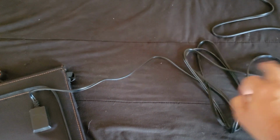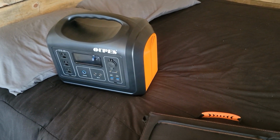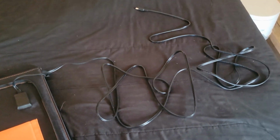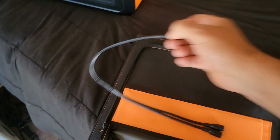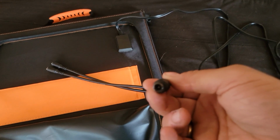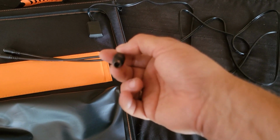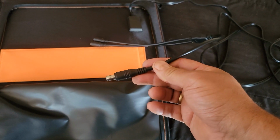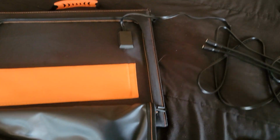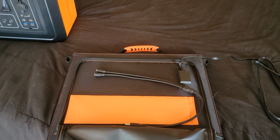Very long cord, so if you want to set these out in the sun and leave that in the shade, well, I'm guessing you have 10 to 12 feet at least to do that with. They have their own splitters, connectors. Now, I'm used to the MC4s. You might be more familiar with these than me, but all right, let's put this back up and I'll show you the panels itself.